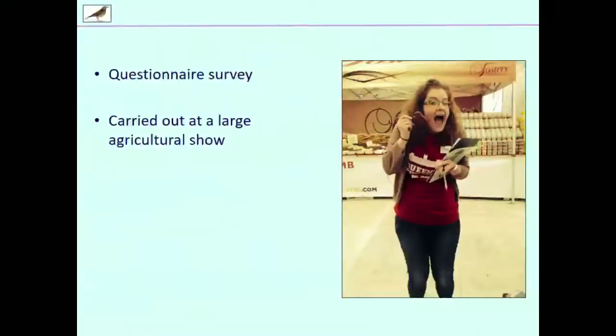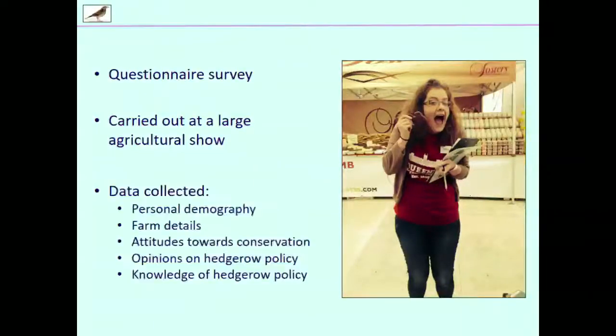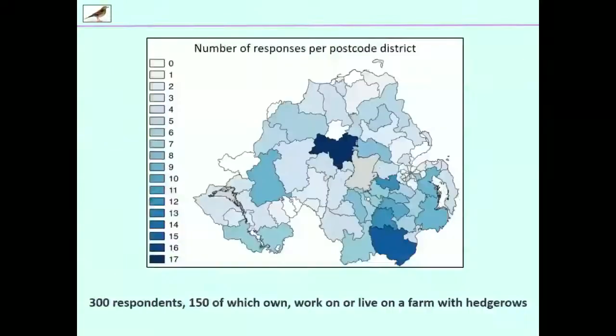So I did a questionnaire survey at the largest agricultural show in Ireland. I had a number of lovely volunteers that I paid in chocolate fish, and I'm still eternally grateful for their time. It's not easy work at all. And they went round with their clipboards and they asked people at the show, both farmers and non-farmers, their personal demography, if they had a farm, more details of their farm, what attitudes they had towards conservation, what opinions they had on agricultural policy, and what knowledge they had of hedgerow policy.